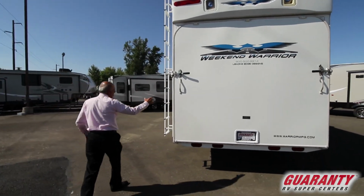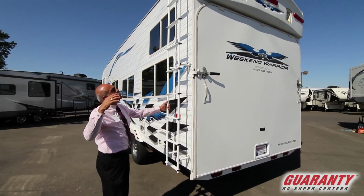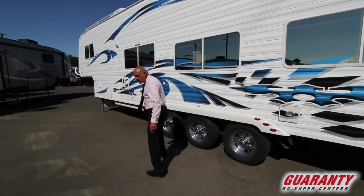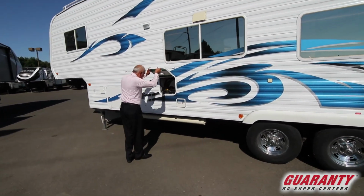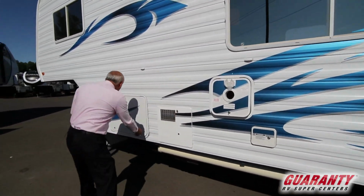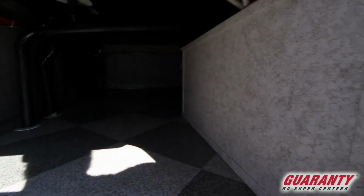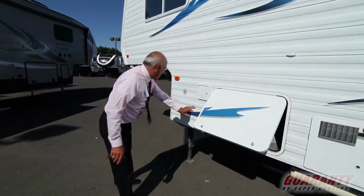Also, you have a ladder. That means you can go up there, check your roof out, see what's going on, any debris, what have you. We go through it. There's your storage down here for your hoses and what have you. Okay, there's a power cord right there in this compartment. It got it all, really. Nice basement. It's pretty big for a toy hauler. Usually they lack that storage, but this one does have it.